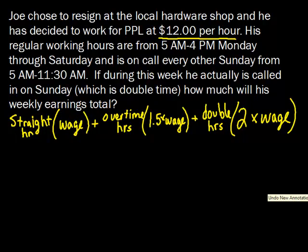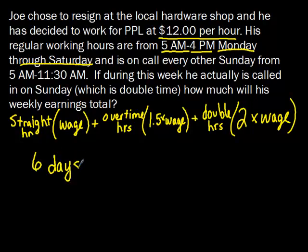So the first thing we have to do, though, is that it doesn't really tell us how many hours he worked total. We have to go through and figure that out on our own. It says that he's working 5 a.m. to 4 p.m. Monday through Saturday. Well, Monday through Saturday, that's 6 days. We need to figure out how many hours it is from 5 a.m. to 4 p.m. If you go through and count the hours, it actually ends up being 11 hours. So we take 6 days, multiply it by 11 hours, which gives us a total of 66 hours.